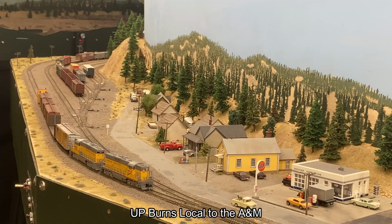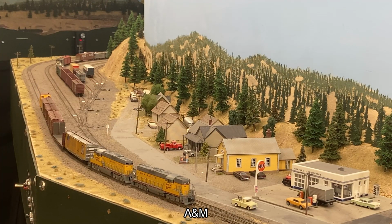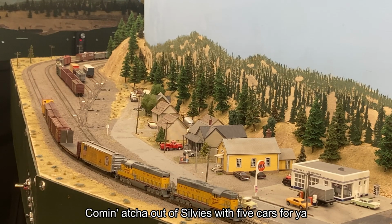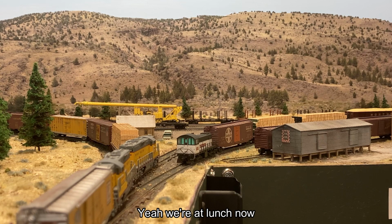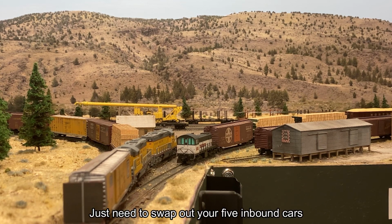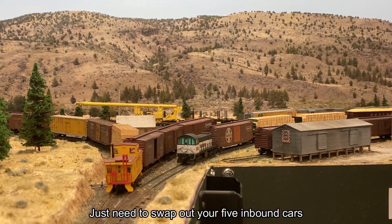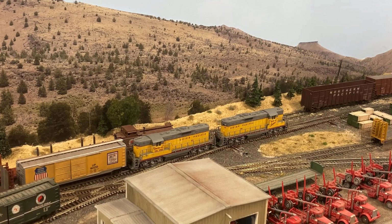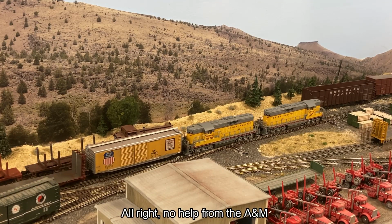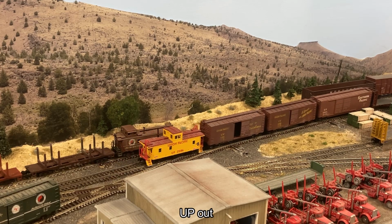Pay bonds local to the A&M. A&M coming at you out of Silvies. 5 cars for you. Inbound cars with your 5 outbound cars. All right, no help from the A&M. You pay out.